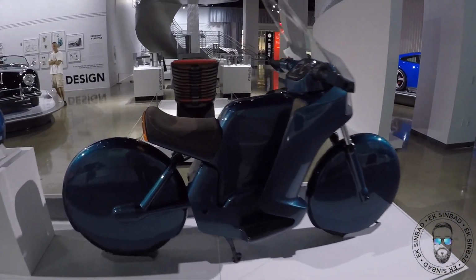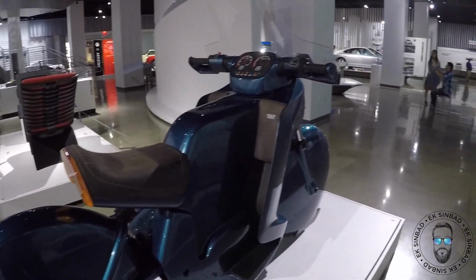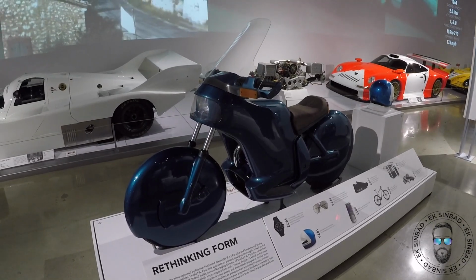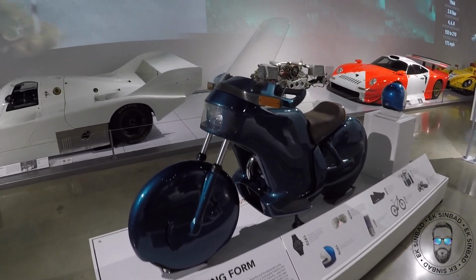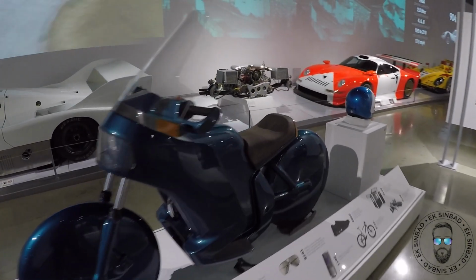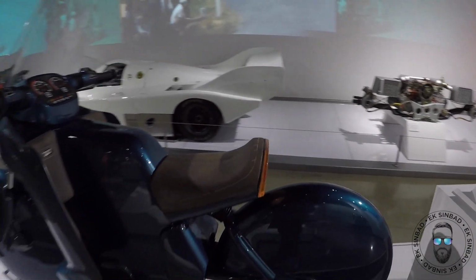Here's something I didn't think Porsche had ever made. I knew they had gotten into some design for motors with Harley Davidson before, but I did not know they had made this. This is from the Porsche Design Studios. Now this bike normally lives there and is never seen outside of the Porsche Design Studio. So the fact that it's even here in LA is pretty crazy.